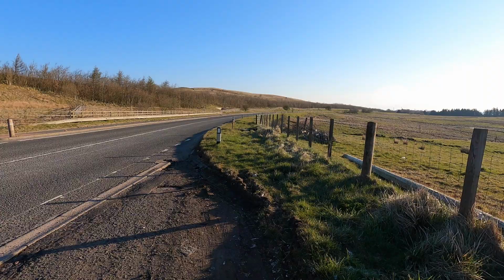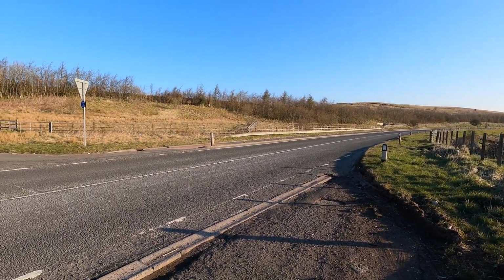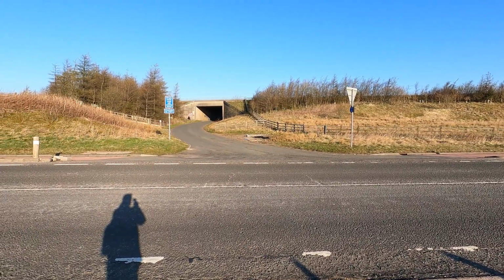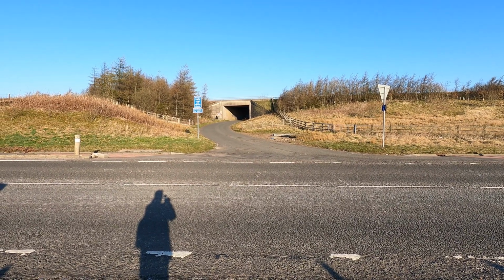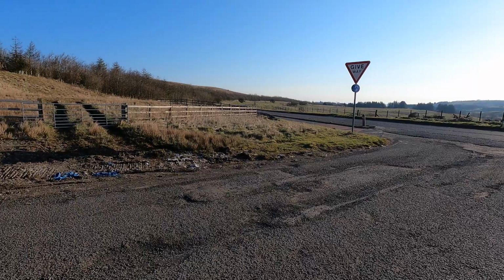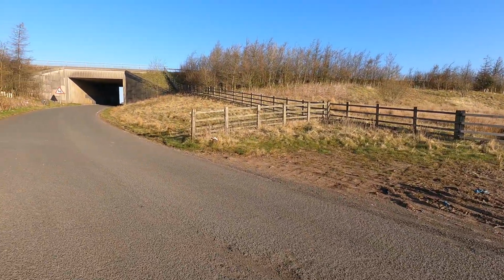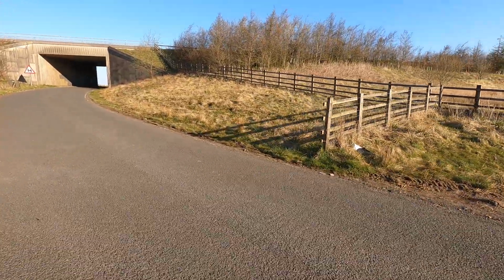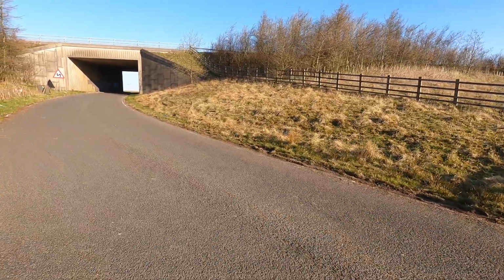Let's begin. And this is the A77 heading to Kilmarnock, and we have the little underpass underneath the M77 to Kilmarnock and Ayr. Beautiful morning again. I'm very fortunate. Springtime just now is absolutely superb. We've had a great Easter.